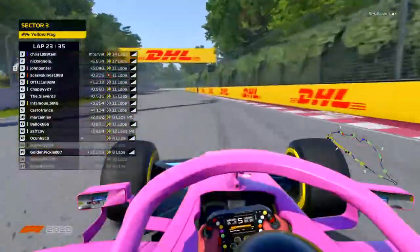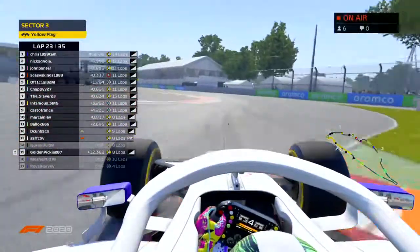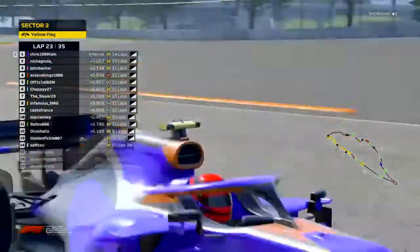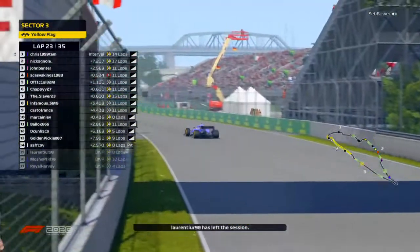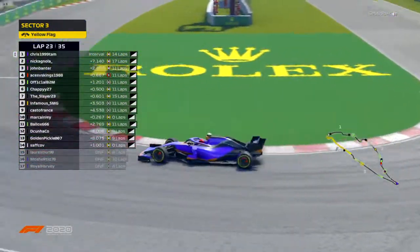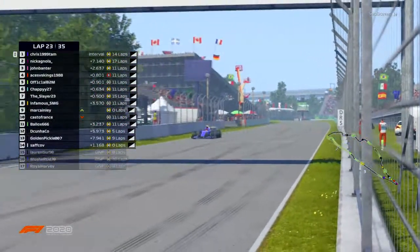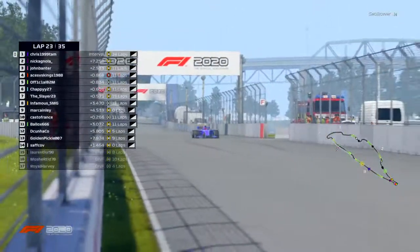Oh, and Laurentiu has DNF'd. Laurentiu has given up the race, I think in the pits. Yes. Oh, that's very sad. That is very sad, because Laurentiu had a good race in the end. And I don't know why we need to find out about that then later in the group. He had some chances for a decent load of points, and he just threw it away.